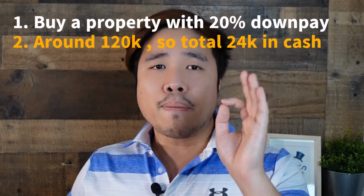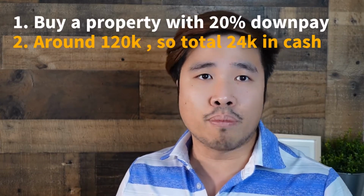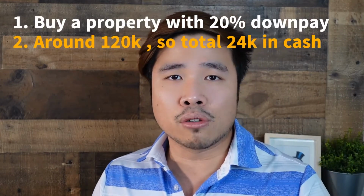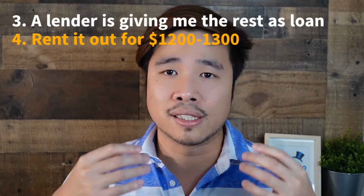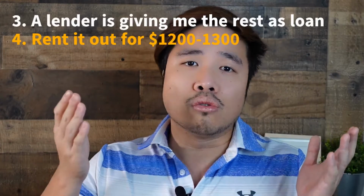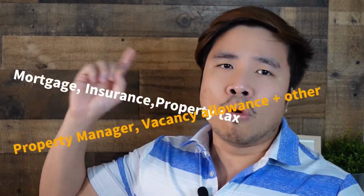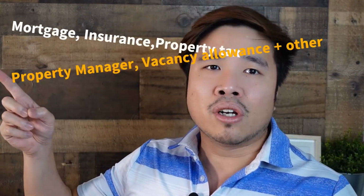So let me explain this to you in a simplified way, how I do this. I buy a rental property for around 120,000 with a 20% down payment. Means I put 24,000 in a property from my own cash, and the rest is a loan which a lender is giving me. I will rent out the property for around 1,200 to 1,300 after paying all the expenses like mortgage, insurance, property tax, property manager, vacancy allowance and other costs.